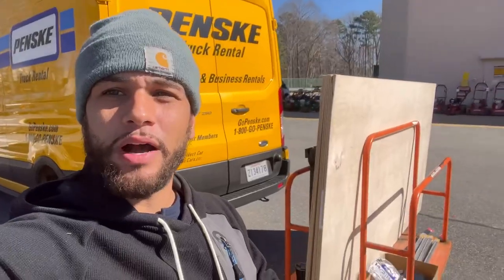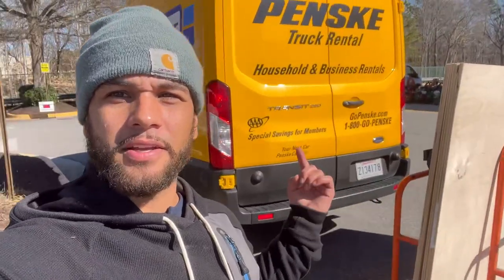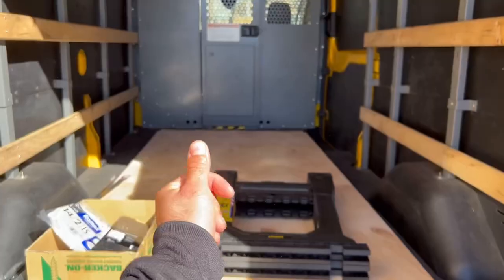Depot. Well, we spent about 2 hours at Home Depot getting all this stuff and getting a rental. I hate shopping at Home Depot because it takes so long to do things sometimes, but it is what it is, so now we're gonna load it up and then head to the customer's house.